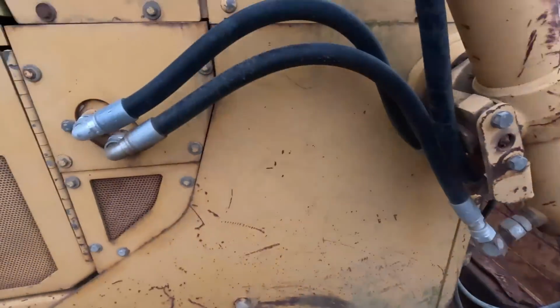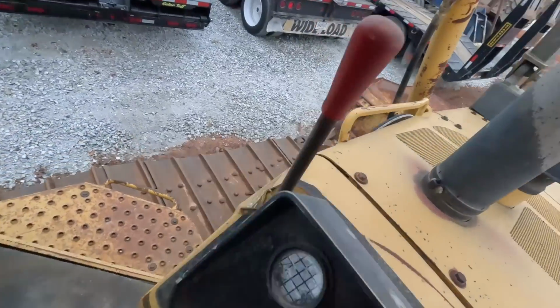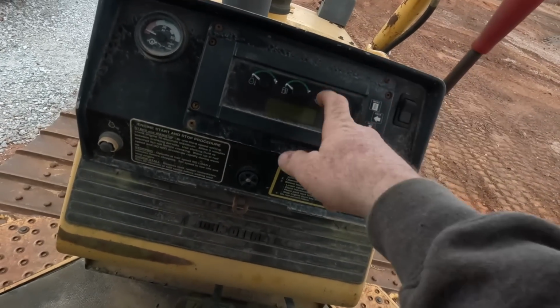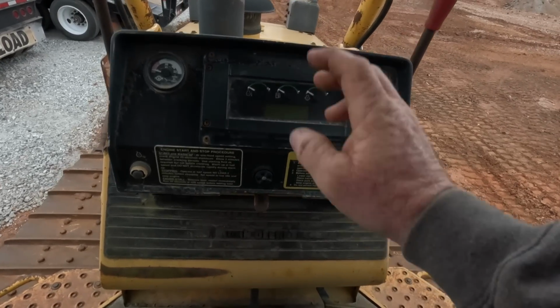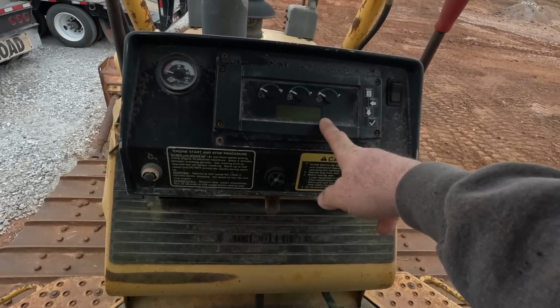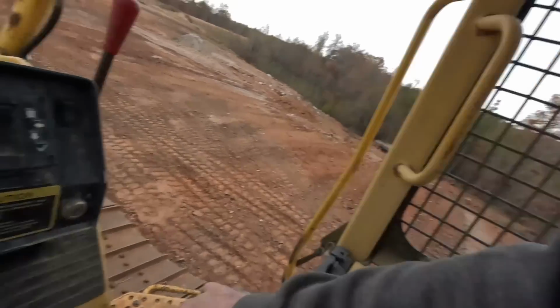And so what it is, somebody took the Sears 1, and I guess the Sears 1 has a different display. This is just like in our other dozer that we have. So they changed this out, and then they upgraded some computer or something like that. Whenever they did that, they probably never reset the hours. But hey, that's all right. We got a fairly good deal on it.